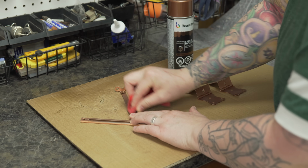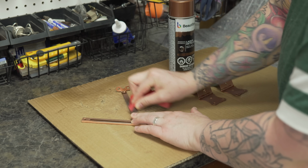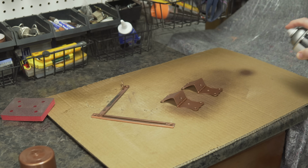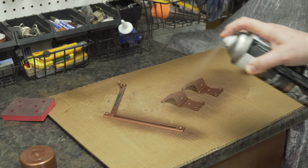Now, I didn't have to do this, but I decided to just kind of refresh this copper paint on the hardware here. I just gave it a little scuff sand and then recoated with some metal spray.